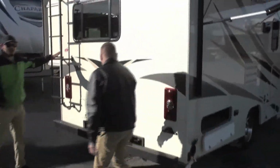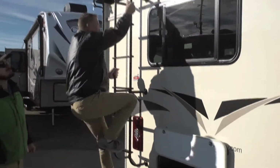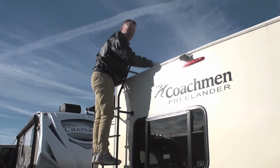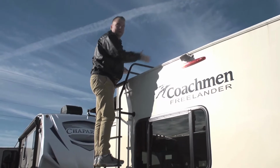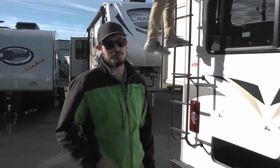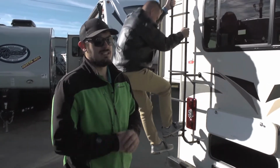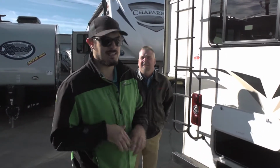You've got a ladder for climbing up top, inspecting the roof. It's got a one-piece roof. That's right. TPO, one rubber piece. Vinyl, one piece. Easy to maintain, easy to take care of. And the ladder is good for inspecting. Anytime you go, like when you take off, you go 4 hours, 6 hours, there's not a good chance, but there is a chance something could penetrate the roof. You could get a rip, a tear, or a limb in it. So it's not a bad idea to check on the roof every once in a while.